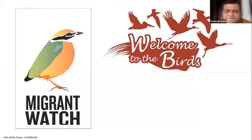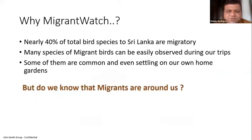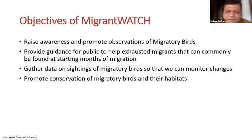in this region. So why did we start MigrantWatch? Nearly 40% of total bird species that are recorded in Sri Lanka are migratory. And it's an easy way to promote bird watching and then bird conservation through that, because some of the migrants are very common, even we can find them, but a lot of people do not know. So migrant birds are an opportunity to raise interest in nature.